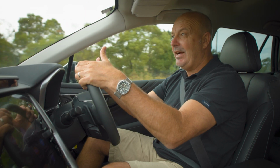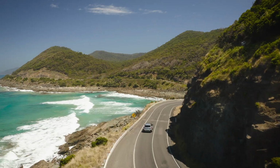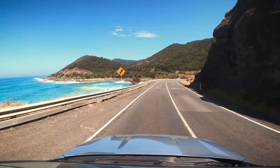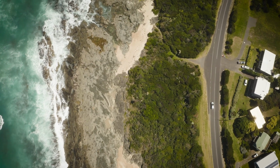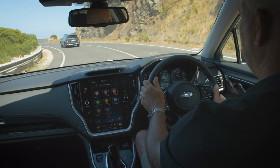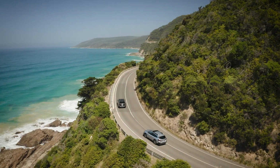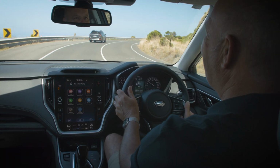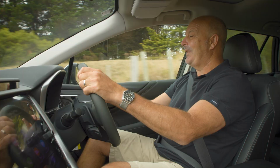As you'd expect, with Australia's most iconic coastal road, there's lots to see, and that's where Subaru's EyeSight Driver Assist really kicks in, because you can use things like adaptive cruise control, which is brilliant. So it basically works like this. I turn on cruise control, I lock onto the car in front, and then I can set my distance from that car, so either close or further away. If they slow down, I slow down. It's brilliant, and it's really safe and gives me a chance to actually enjoy what I'm seeing.